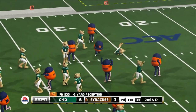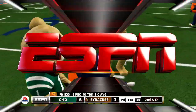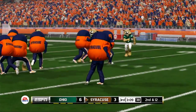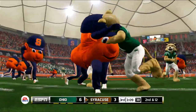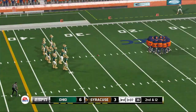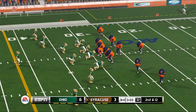He's hit and taken down. And a quick throw. That'll be a 2-yard loss. They really just didn't have any room to work on that play. The defense just suffocated him there. Bring up second and 12. Second down, about 12 yards to go. Ball on the 29.